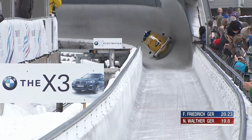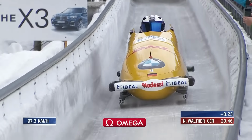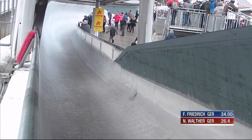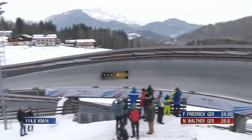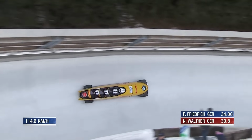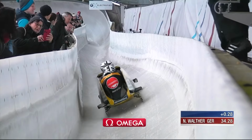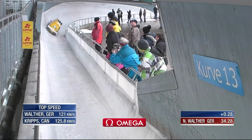You can see he knows how to get the height in the S's. Just touches the wall there, but stays straight. Driving a Valna 4-man sled for the first time in his career. Not great speed though going into Kreisel. Yeah, the gap is opening. That's a good line there through the chicanes.